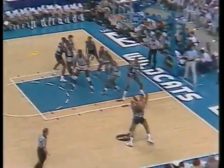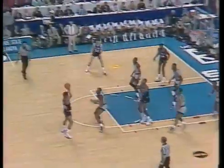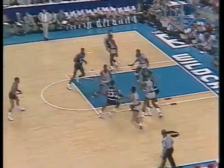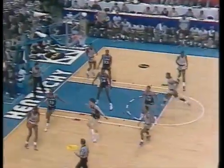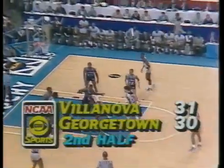Gary McLean with Michael Jackson on him. Presley, double team, ships it out to McLean. McLean got pushed. Pinckney to Harold Jensen from the perimeter, rattles in. Jensen is now 3 of 3 off the Villanova bench. That's why he's starting the second half. Martin.